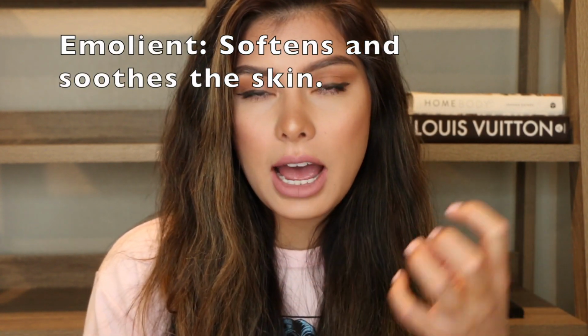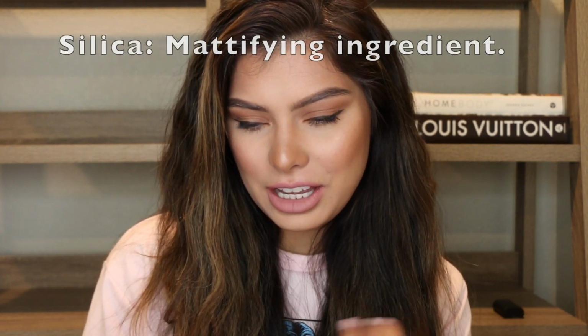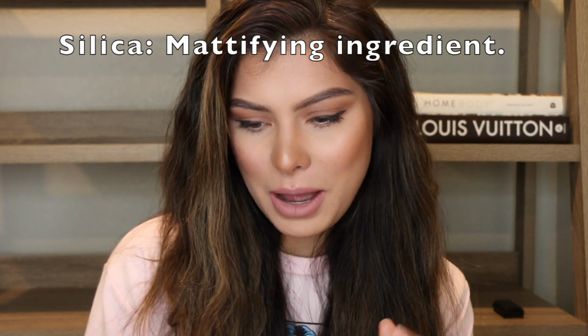One of the main things that I've noticed in this foundation is that it has a lot of emollients. So emollients, it's like a moisturizer, so it's going to hydrate your skin. And then it also has this clay in it. It's called silica, right? And when I think of silica, this is not what I thought about, but it's a mineral that's found abundantly in sandstone, clay, and granite, as well as parts of plants and animals. So it can be used as an absorbent powder and a thickening agent in cosmetics.